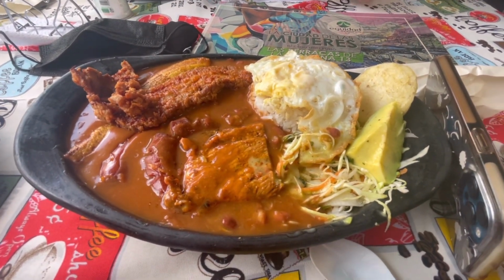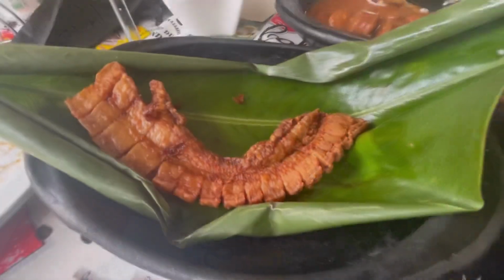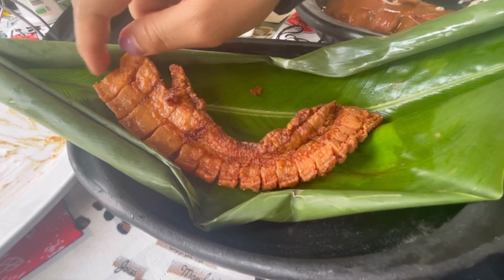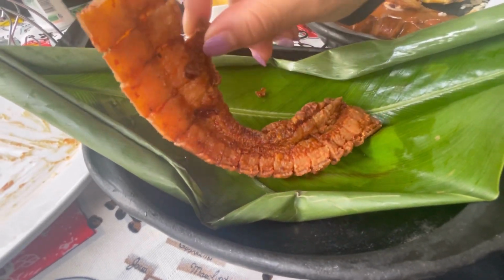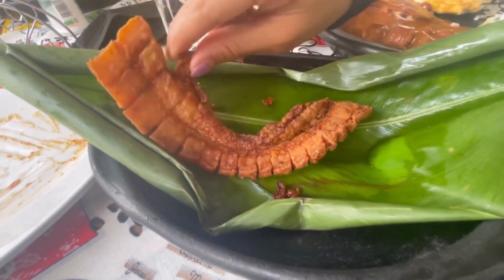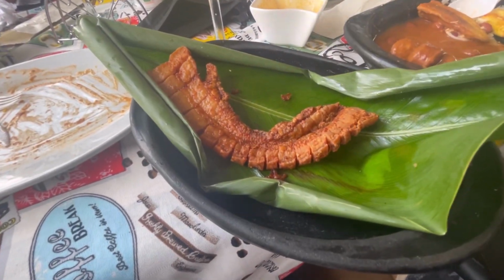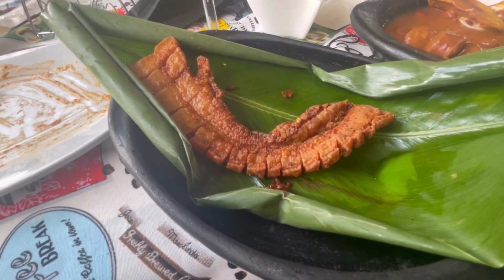And I'll let you guys know how it tastes. So we ordered another side of chicharron because it was so good. Look at it. It's nice. I love the presentation, how it comes in this little black bowl with the plantain leaf. It's really nice.